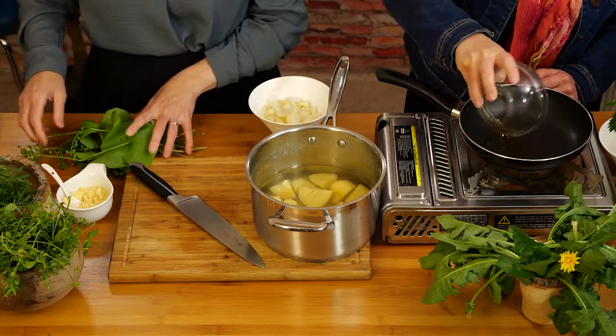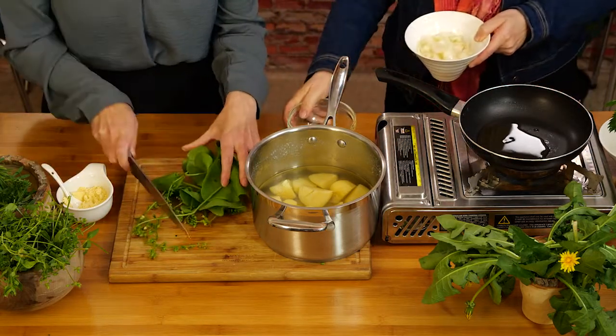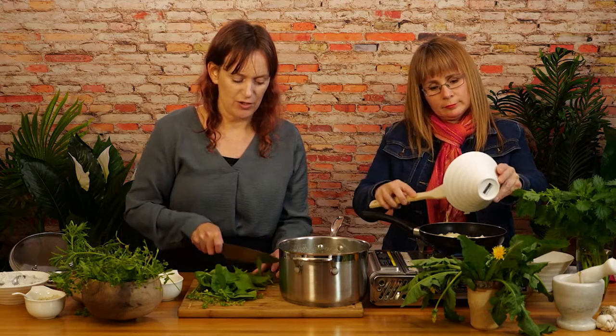So I was wondering if you could please saute me some onions. I sure can. So I have 1 onion and 1 tablespoon of oil. Okie dokie, I'll just get the temperature right here. That sounds wonderful. Okay, and we're just going to put some oil in. So I'm just going to start chopping up some miner's lettuce. So we need about 1 cup. You don't really have to worry too much about chopping it because we're going to be blending it to make a lovely, delicious, creamy soup.